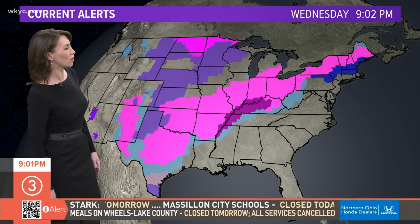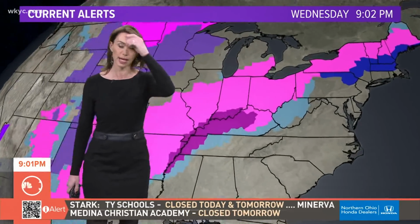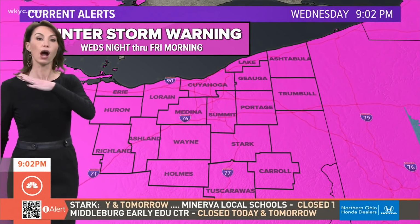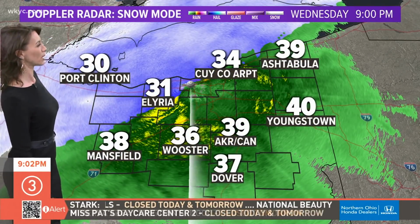But what we have right now is the first part, and we are still dealing with this winter storm warning, and it is for all of Ohio, not just Northeast Ohio. But here in Northeast Ohio, our part of the huge winter storm warning goes all the way through Friday morning. So let's get into some of these details. Our close-up radar view for you.